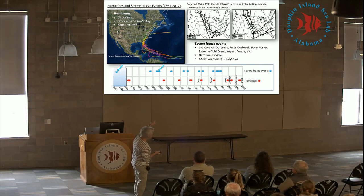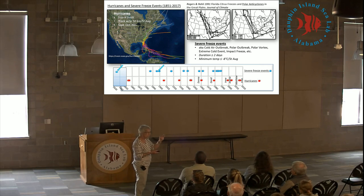And then the second era there, I'm going to point out these two freeze events that happened in the winter of 1894, 1895. They call that the Great Freeze. And it was a freeze that happened in December. And then come February, they had another freeze. So it was, you know, a double shot of this super freeze event.